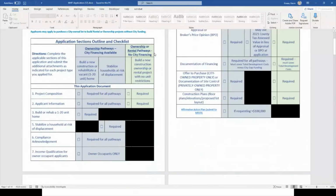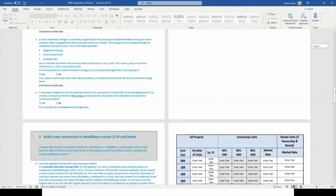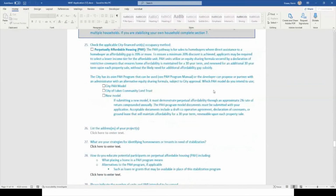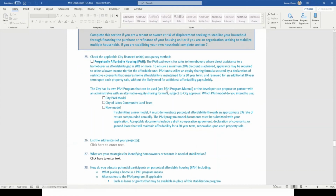So if you're doing stabilization, there is a separate section on the application. You would scroll down to stabilization here. Stabilization requires perpetually affordable housing, which we framed previously. You would select which model you are planning on using. So there's the city perpetually affordable housing model administered by both BuildWealth and CLCLT. If you're planning on doing perpetually affordable housing, please reach out to those organizations before you apply so that they're aware and are able to speak to you a little bit more in detail about what working with them would look like. Or you can submit documentation of a new model.